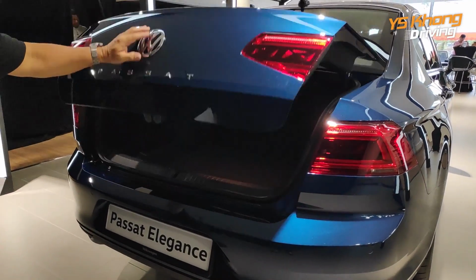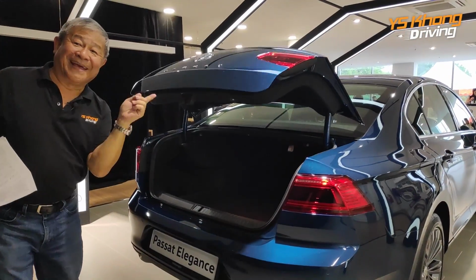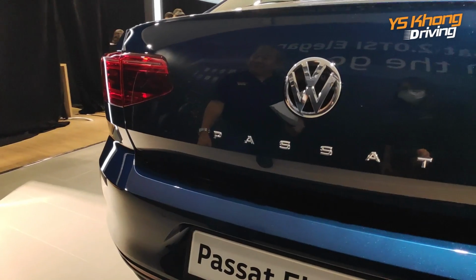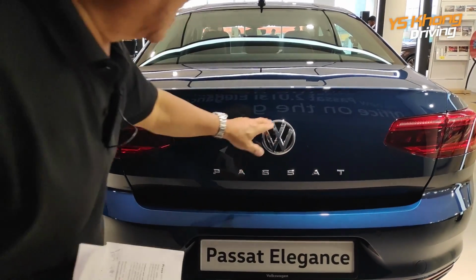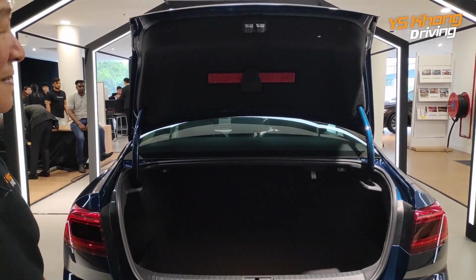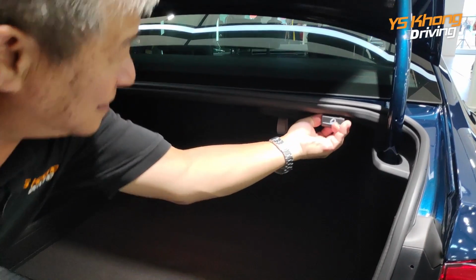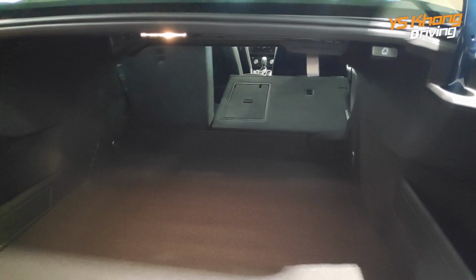And of course, this is, sorry. Oh, wow, electric boot. See the Passat stretching across the back, that's different. And as I said, this is the secret of Volkswagen. That's how you open the boot. So those of you who don't know where the boot lid cover control is, it's there. And what is this? This is the seat tumbler, I think, that tumbles the rear seat. Let's pull the other one.